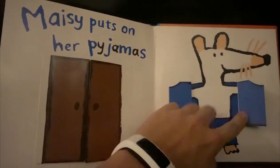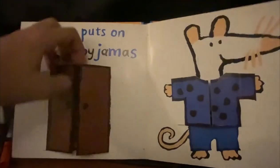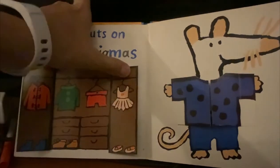Maisy puts on her pajamas. This is Maisy's wardrobe, where she keeps all her clothes and shoes.